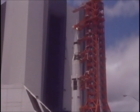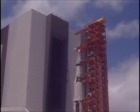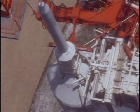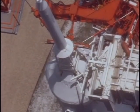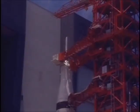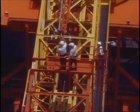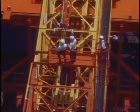On Apollo 11, one of the service arms is retracted early in the count. The Apollo spacecraft access arm is partially retracted at T-minus 43 minutes. A third service arm is released at T-minus 30 seconds, and a fourth at about T-minus 16 seconds. The remaining five arms are set to swing back at vehicle first motion.